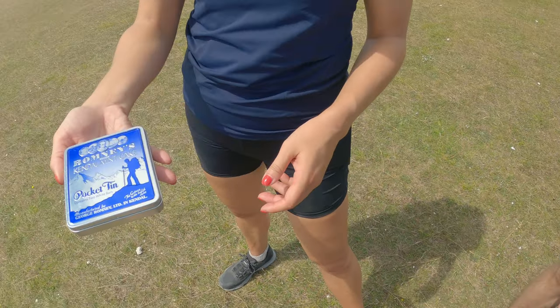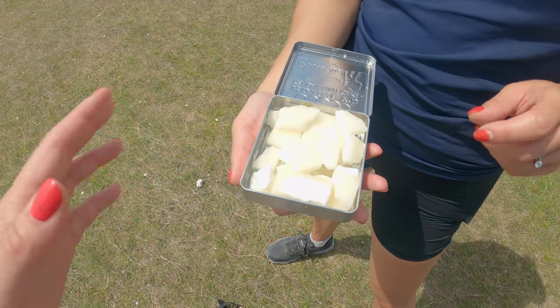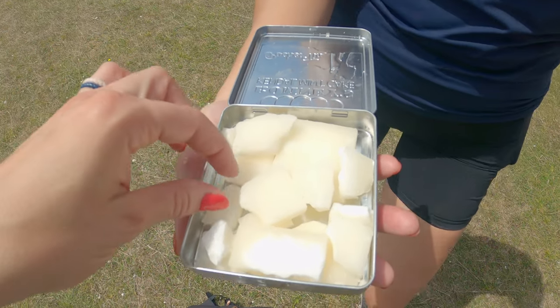They're back. They got crushed because they were in the other packet. A hike is not a hike anymore without a Kendal mint cake. Yeah. If it's good enough for Sir Edmund Hillary, it's good enough for us.